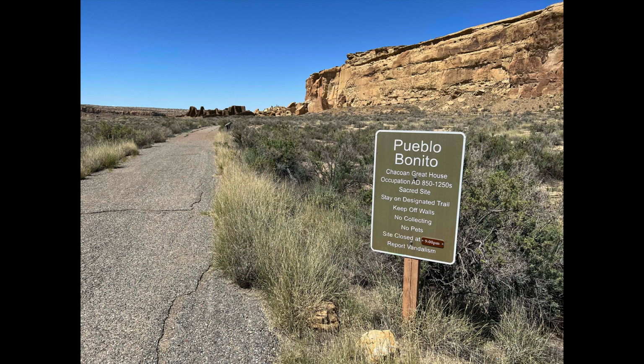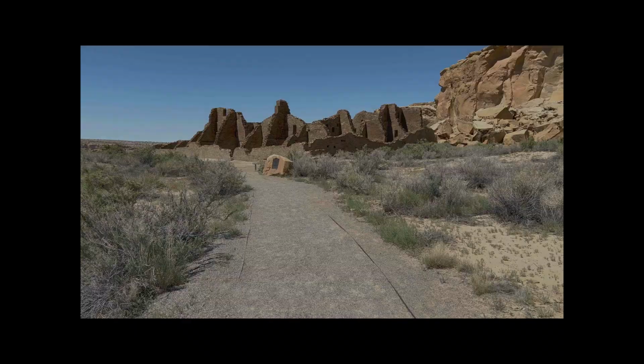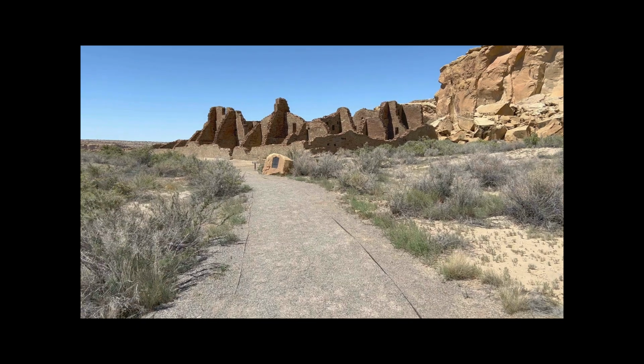This is, I guess, the best of all of the ruins sites. I think most people would agree that Pueblo Bonito is what everybody absolutely must see when they go to Chaco Canyon. So this was really our ultimate destination. We didn't spend a whole lot of time at those other two sites, but we wanted to spend more time at Pueblo Bonito. So here we are walking up to it.